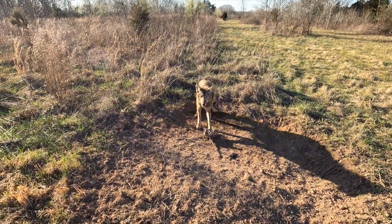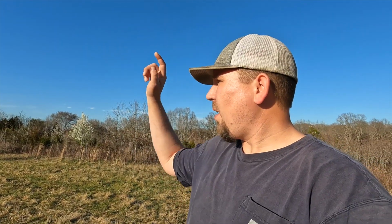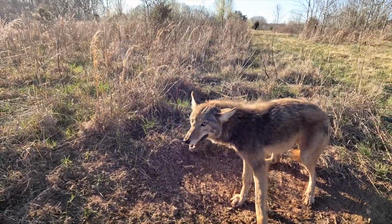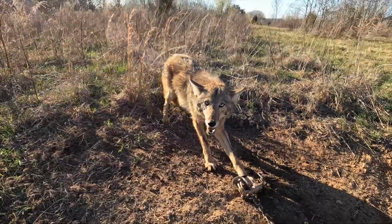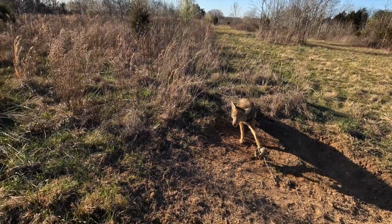Awesome coyote. Awesome, awesome, awesome. Tickled to death with him, guys, and we got us another double so far. We got a handful more sets on up the trail here. We'll pop in and check those, but we've got us another in this spot. This has been a hell of a corner right here. Yeah, he's rubbed up bad. All right, guys, stay tuned.